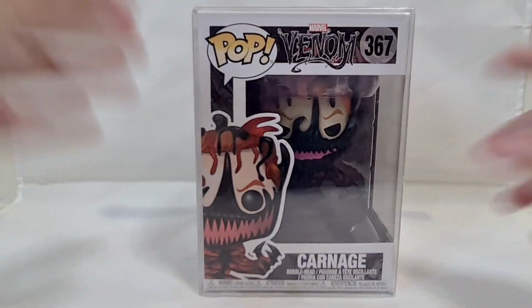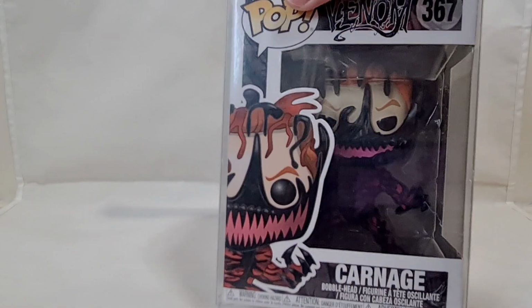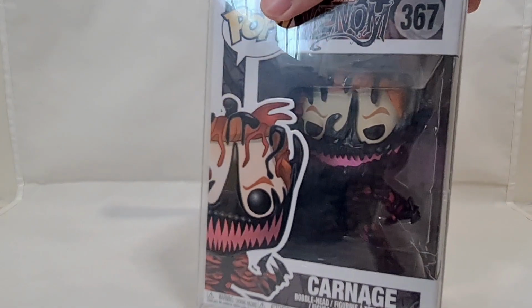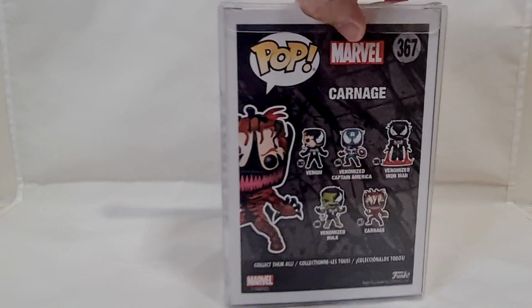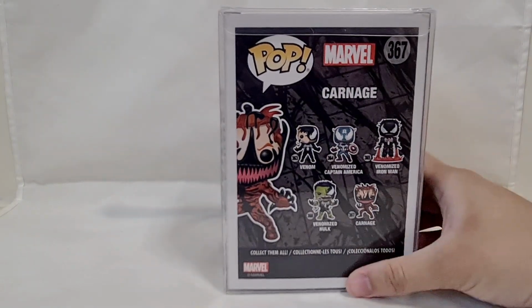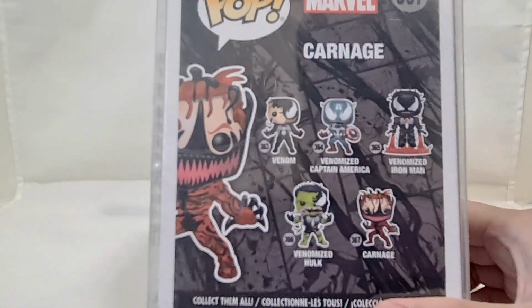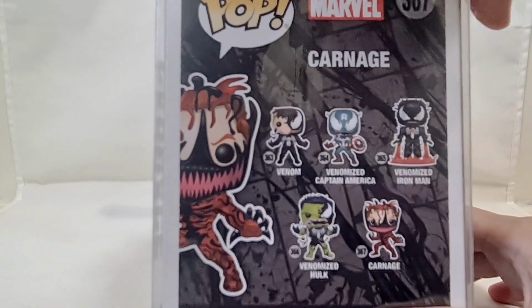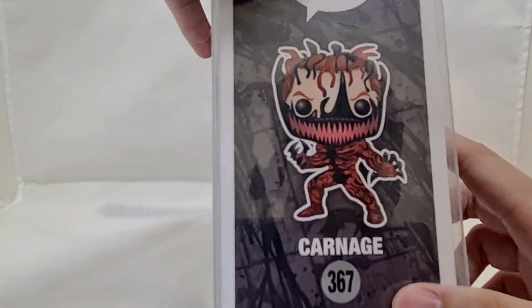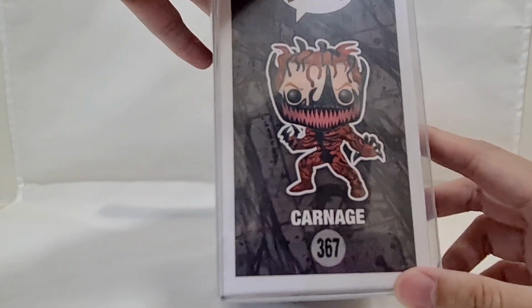And for our second pop, we have Carnage from the Venom series. We have Cletus Cassidy transforming into the fearsome Carnage. For this piece, I managed to get it for like $13. And here is a better look at the rest of the lineup. I have the Venomized Captain America, but the box got trashed, so it's out there somewhere in my room. The rest I don't have, but that's very nice.